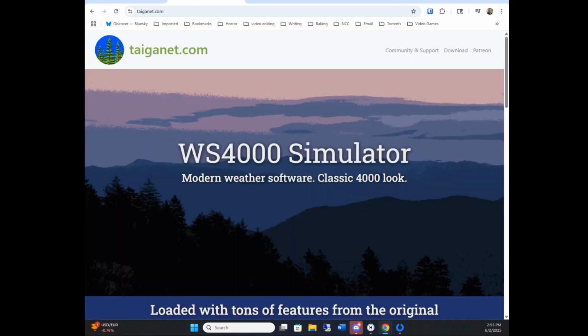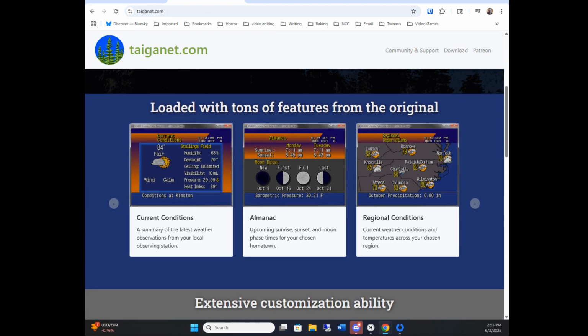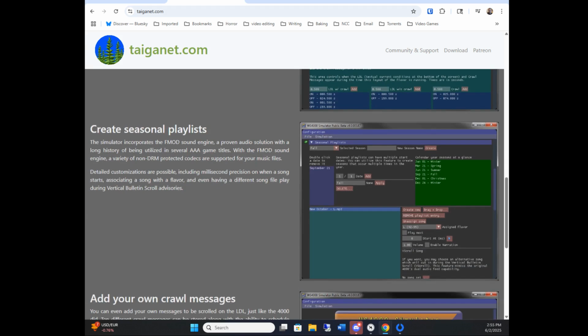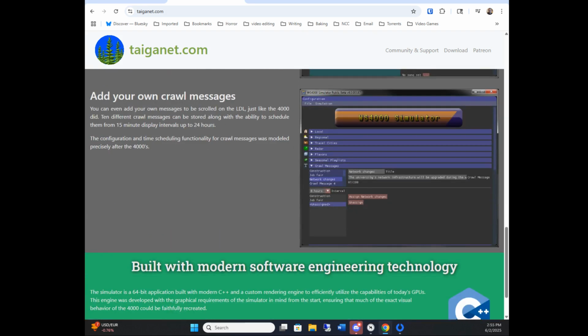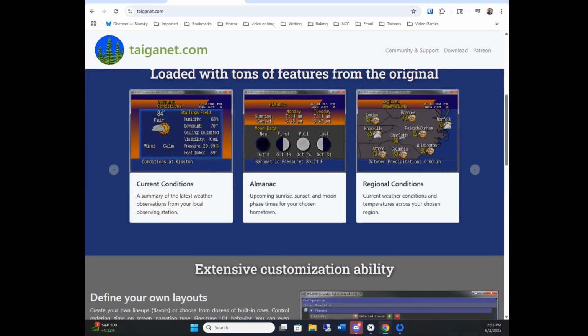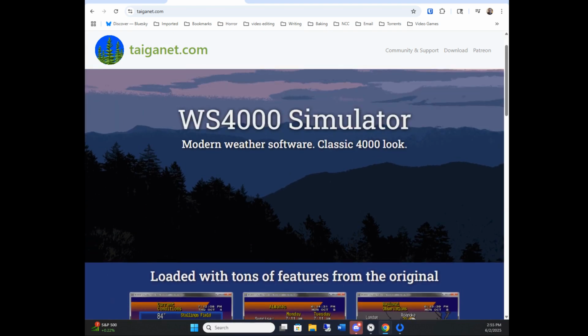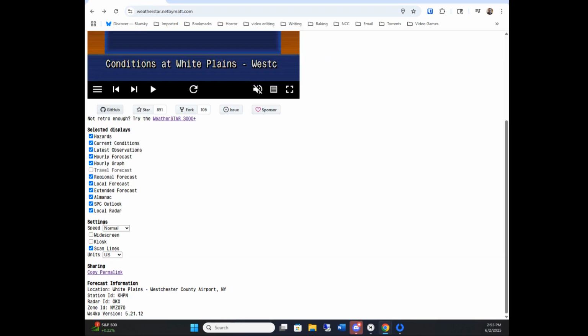And if you click on that, you'll notice that it does look a little bit more accurate to what the weather channel used to look like, but further down you'll notice that it's going to require a bit more patience and a bit more work on your part to set it up the way you want it. And I'm not entirely sure if it is web-based or not. I haven't messed with this one. But that's there if you're interested in simulating the weather channel in a slightly more accurate version.